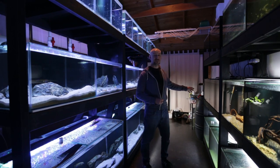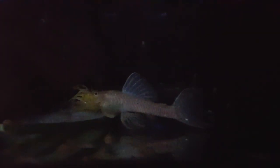Next update is my albino bristlenose breeding pair, my adult pair. I've got a very experienced male in there who has raised about 6 or 7 batches of fry since February 2020, it's now August 2020. So they're regular, good spawners.